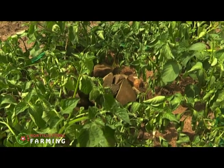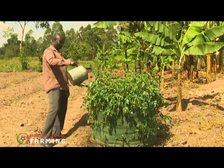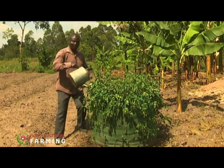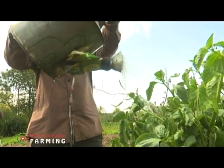The group also grew managu. They have learned how to propagate the seedlings as required before transplanting them into the main field. Most of the vegetables take 2 to 3 months to mature.